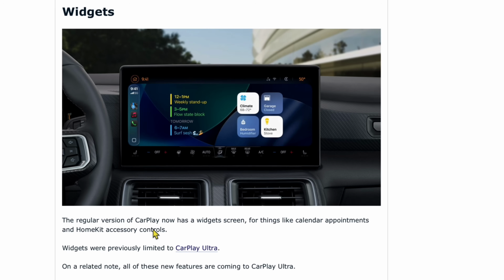Widgets. It says the regular version of CarPlay now has widgets, and you can go ahead and add them like this. Before, it says it was only basically on the CarPlay Ultra, but now it's moved to the CarPlay also. So that's really cool, and you can't complain there. We want more functionality on this thing. They're giving it to us.